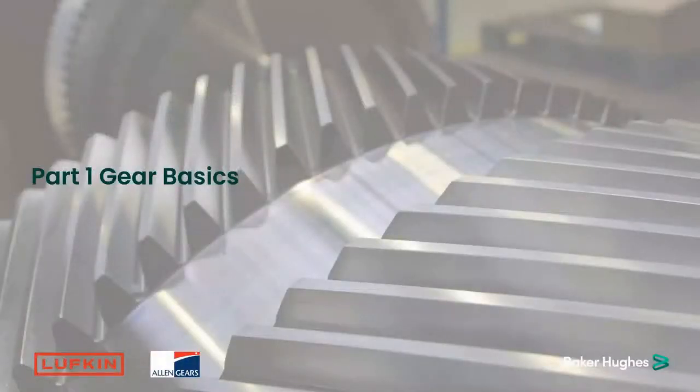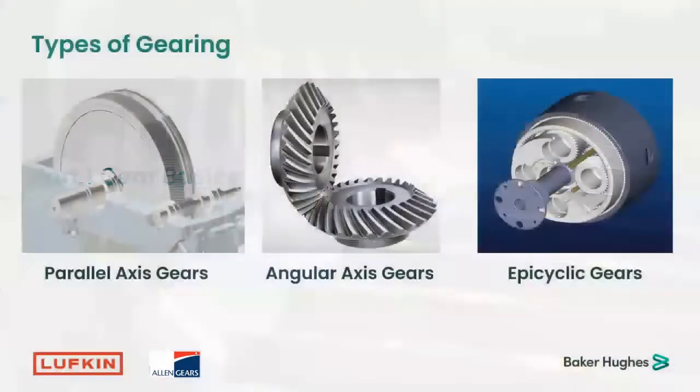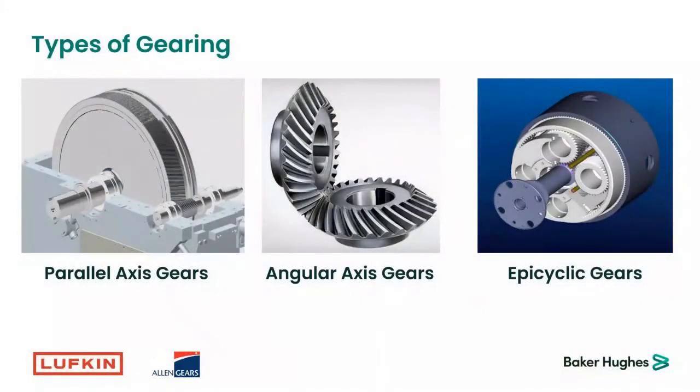So first of all, just some gear basics, so everybody is familiar with what we're looking at. We've got three basic designs of gears that we produce, overhaul and maintain in Lufkin. The first is the basic parallel shaft axis. This is a single helical gear, large ratio, as you can see, running in white metal hydrodynamic bearings.